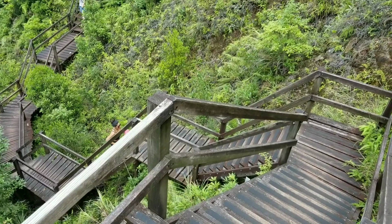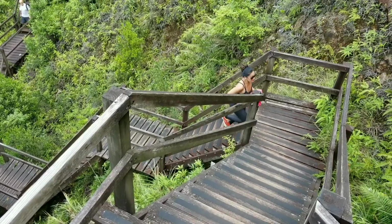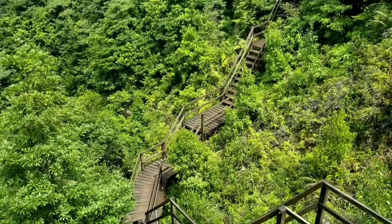It is so pretty. I want to stay here longer, but we have to leave. I'll come back here again one day. You might want to try this hike too, guys.